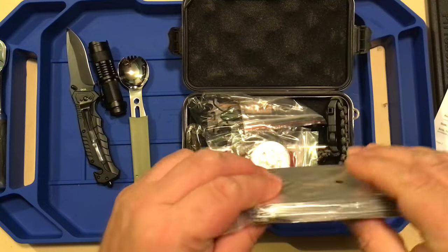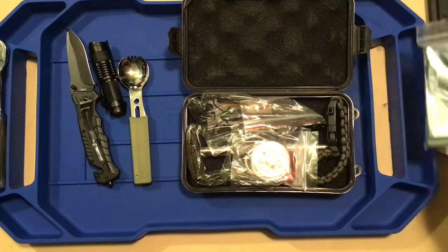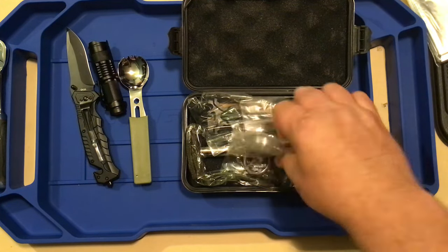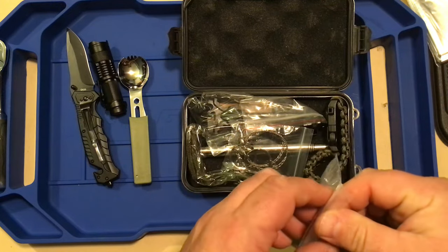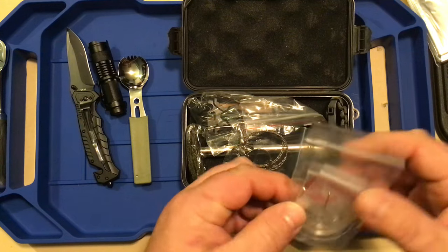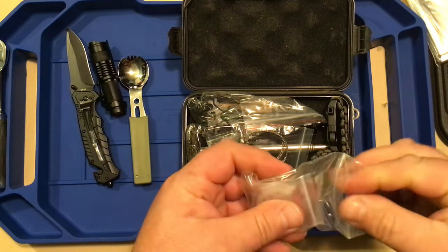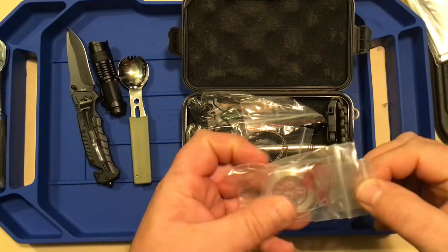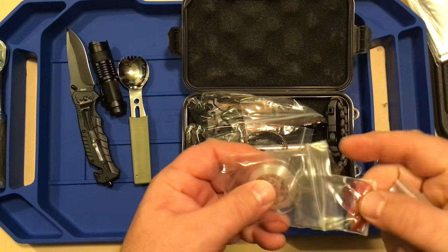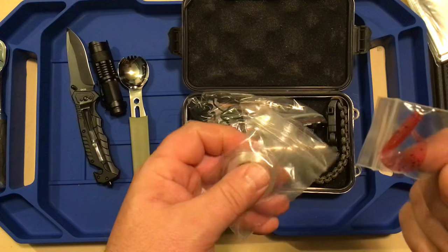Yeah, I don't know. It feels a little thicker than what I would think a normal one would be, but not too bad. I'll put that over there. Let's see. All this stuff is in little packages. So we got some fishing line. Let's open this up and we'll see what type of a... Got one single hook. Got this little jig. Can you catch a fish on this?